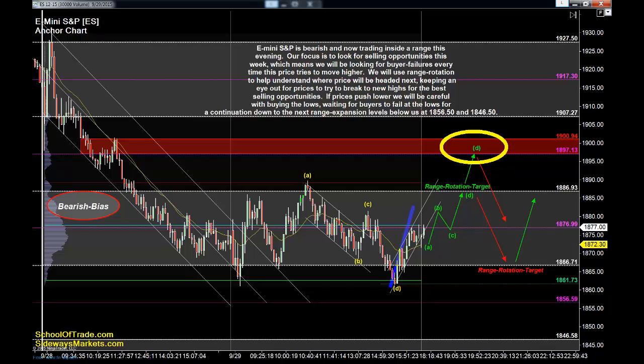So just be aware, once you get up top here, we're not going to be looking for selling patterns. It's buyer failure, because you're going to get a lot of buyers chasing this move. They haven't quite taken the bait yet, but trust me, once you get back to 1900, all the bullishness on StockTwits, everybody's going to be talking about it, right? You know it's going to happen.